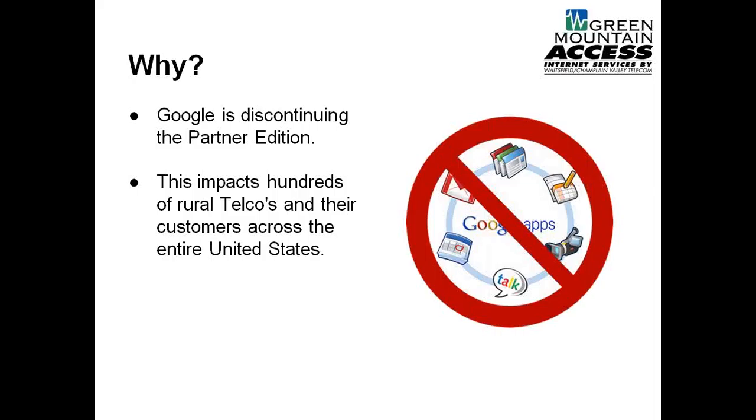So I guess this screen really says it all, the why. Google's discontinuing the partner edition of the Google Apps platform, the email platform that we and many other rural telcos all over the country use. This is impacting a couple hundred rural telcos like ourselves that this platform was built for. Google really didn't give us a good answer, but they did make it clear that it's going away and we have to get off the platform.